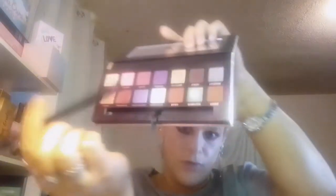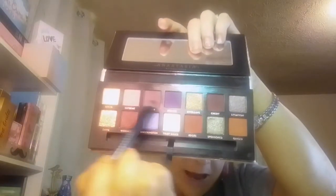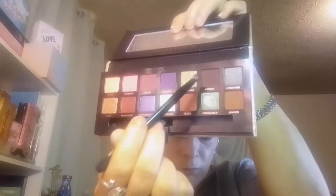So, I'm going to wipe that brush. The dense end does really well. That is definitely a great smudger, packing on color, all that. So far, I've used those 3 matte shades, and then these 3 brownish neutral shades. So we've used 6. Definitely going to use some shimmers.